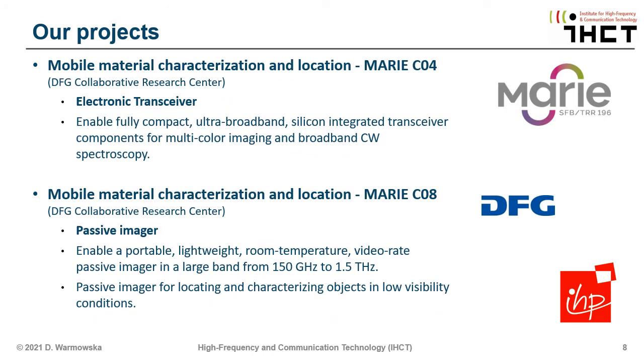The next projects that I will talk about are part of MARIE. MARIE stands for Mobile Material Characterization and Location, and the first project is focused on electronic transceiver. Here the focus is to enable fully compact, ultra-broadband silicon integrated transceiver components for multicolor imaging and broadband CW spectroscopy. The next MARIE project is a passive imager, and here we focus on enabling a portable, lightweight, room temperature video rate passive imager in a large band from 150 GHz to 1.5 terahertz. The objective is to get a passive imager for locating and characterizing objects in low visibility conditions.